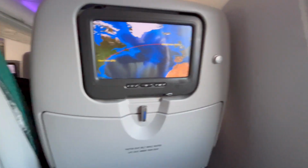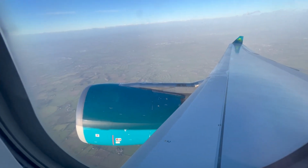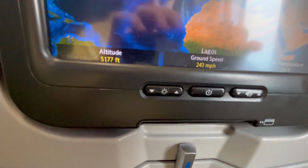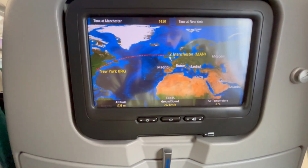Oh my god, I can't believe I'm doing this. I still cannot believe I'm doing this. There we go, 243 mile an hour, 5,104. Not bad. She climbs well.